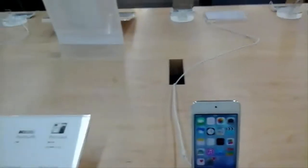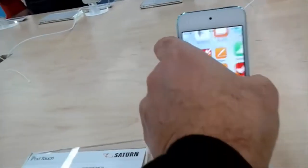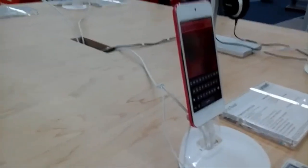And I'm looking for the 4S, but I don't see it anymore. I see the iPod Touch here. This is the 32 gigabytes, and in fact it's the same. It just has another color, as you can see. I think this is for guys, and this is for females.